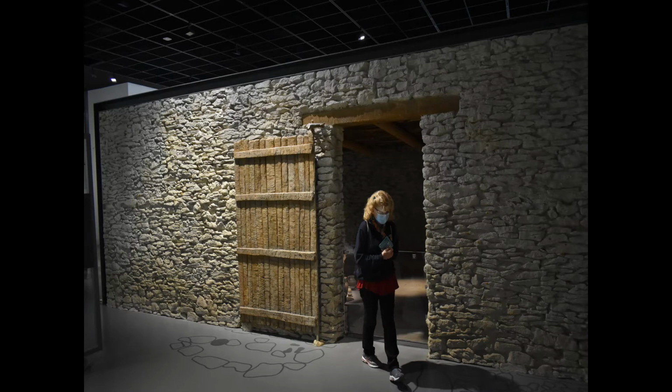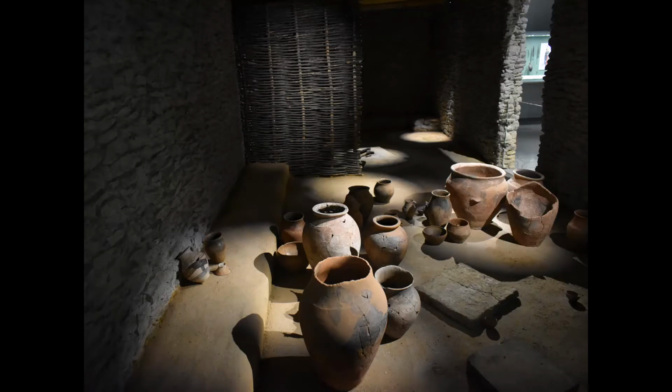So one of the things that you come to initially is this building, this reconstructed house of what the homes looked like. There's an exterior view, and then there's a view on the inside of some of the artifacts that they've put in to give you an idea of what went on here. And it's also noted for models.